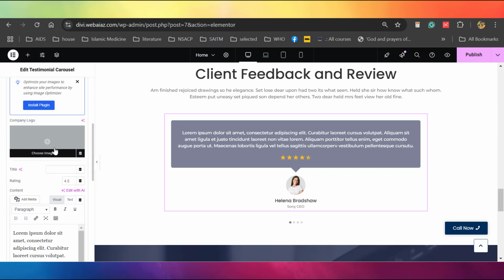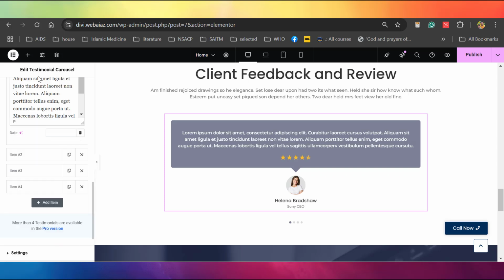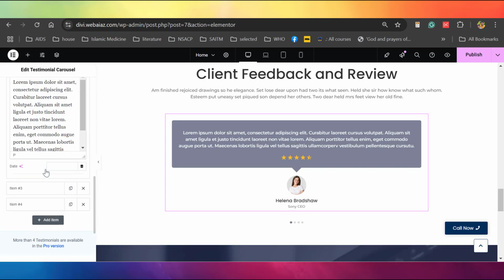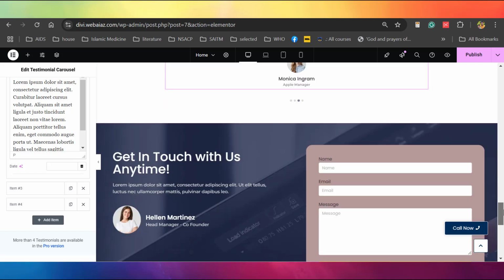If we want any company logo, any title you can give, and also the description, their comments, those kind of things you can give here. Similarly, you can add more clients. You can see this is the first client, this is the second client. So up to 4 clients you can add. So more than 4 testimonials are available in the pro version. So in the free version you can add up to 4 feedbacks.